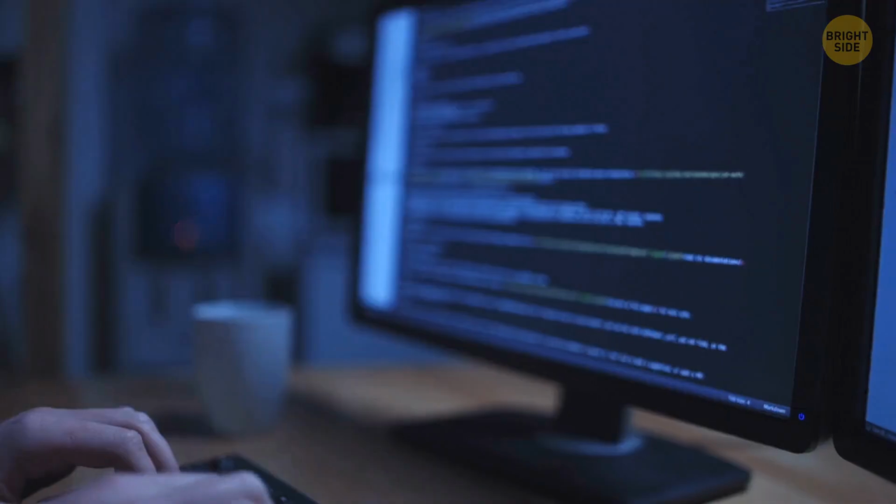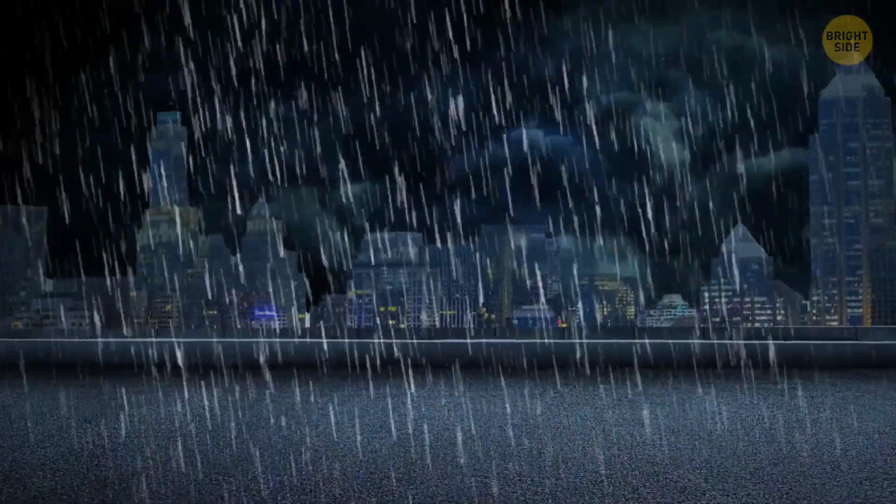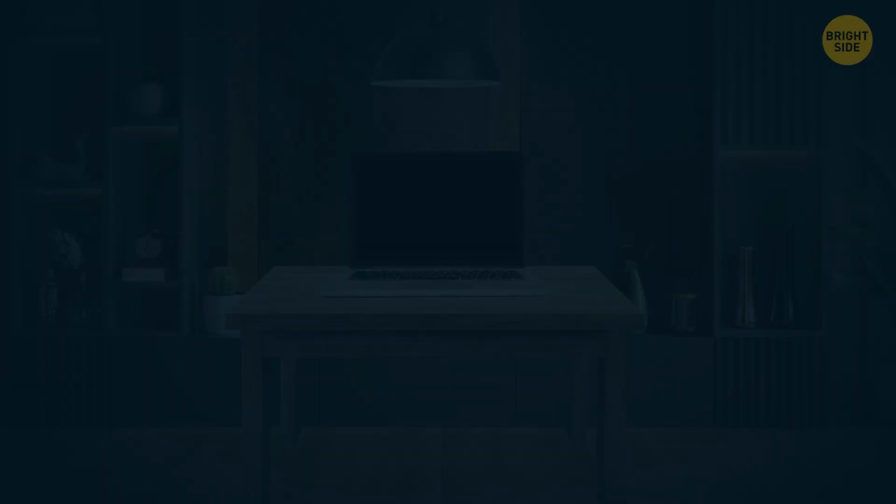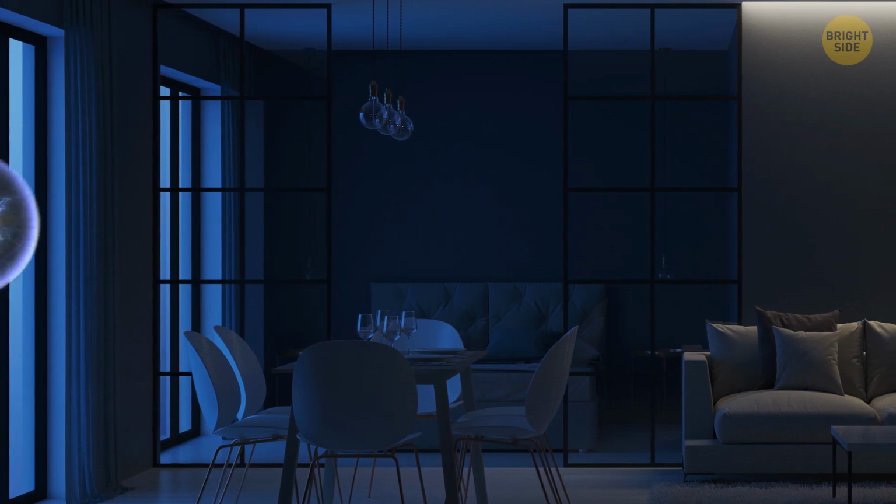You close all the windows and go back to the computer. And then, bam! It seems that lightning has struck near your house. Your laptop and all electrical appliances in the home go off. The light goes out. You get scared. At this moment, you hear a strange hissing sound.